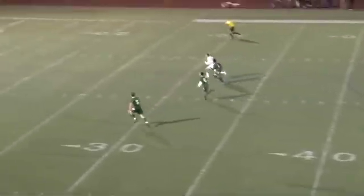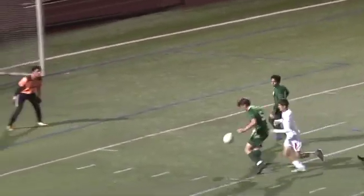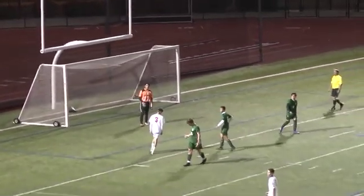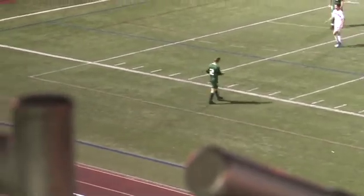Saugus knocks it very deep. Foot race. Saugus trying to get there first. They're blocked away. And Classical will kick it away. Camarinos. There were 3 green shirts there, and everyone was saying, who's got it? Who's got it? And they almost let Saugus walk in.